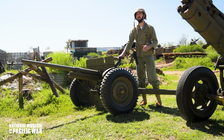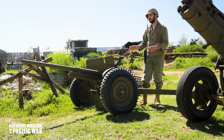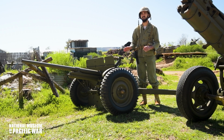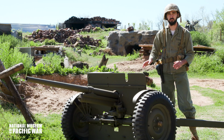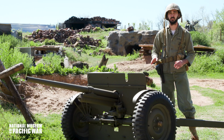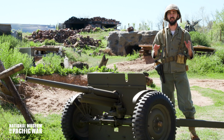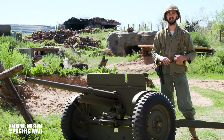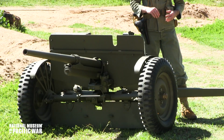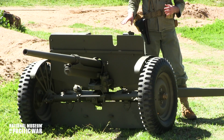In the Pacific, this weapon gained greater notoriety. It was more than enough for lightly armored Japanese tanks, and it even developed a reputation as a bunker buster. This was a versatile weapon. It could be fired by a crew of as little as 2. And it had a wide variety of types of munitions. You could fire high explosive, armor piercing, and even canister rounds against the Japanese with this weapon.